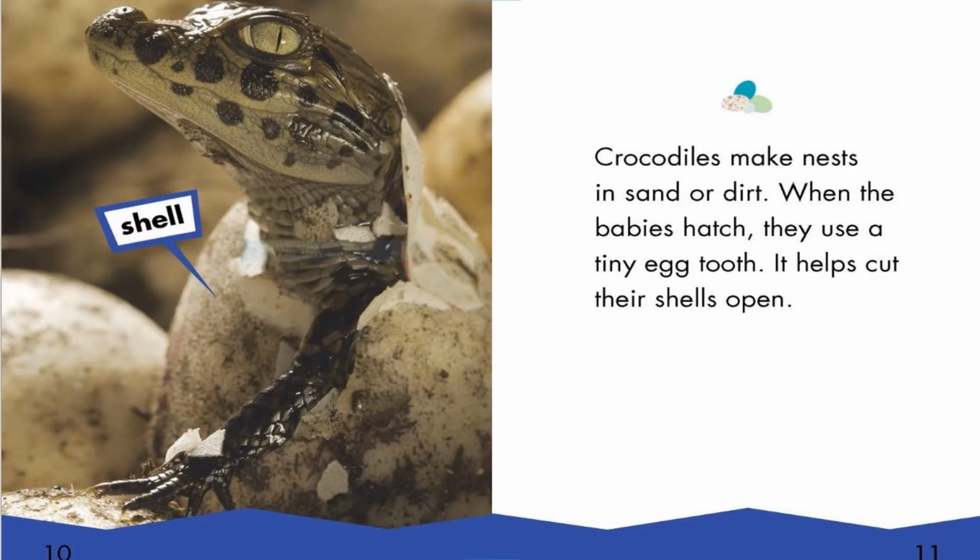Crocodiles make nests in sand or dirt. When the babies hatch, they use a tiny egg tooth. It helps cut their shells open. This label reads shell and it's pointing to the shell. A shell is a hard covering of an egg.